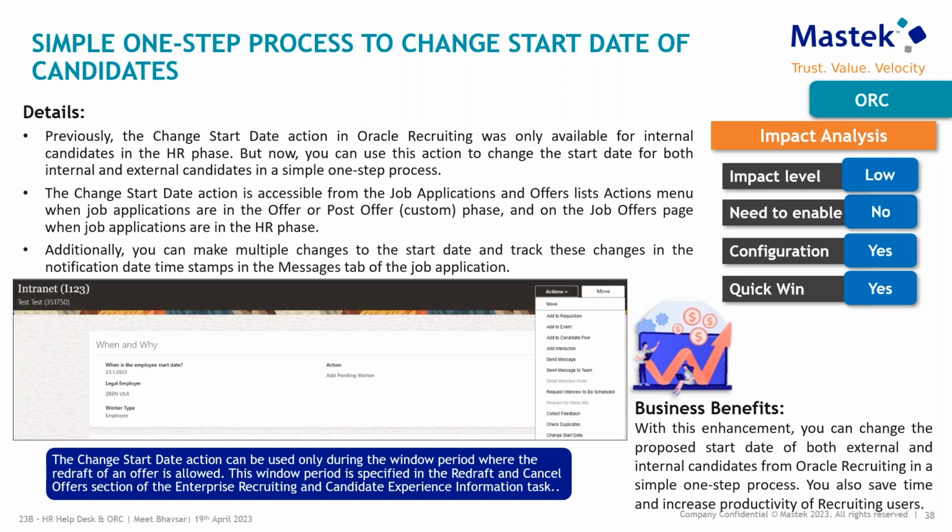Right, so as you can see on the actions, you have change start date as the last option, right? So it is here, which is available now.